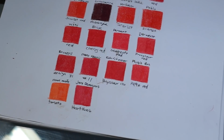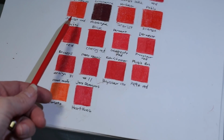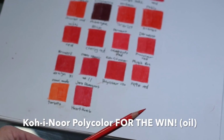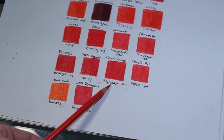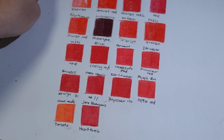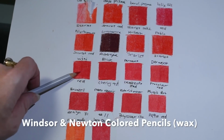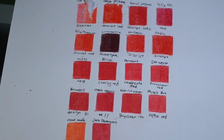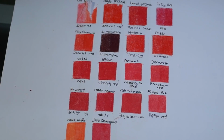Going back over the results in a nutshell, I'm really super surprised about this Polycolor outperforming the Polychromos, Holbein, and Pablo as far as oil-based pencils go and just colored pencils in general. It really did a fantastic job of holding up the color. Winsor and Newton came in very close behind with their red, and their brand new colored pencils. Blick Studio Cherry Red, wow, just amazing. Just amazing. I love it.